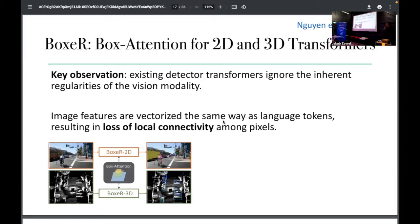But we still found a limitation, and that I'm finally going to talk about our own work, is that the existing detector transformers still ignore the inherent regularities in the visual image, in the visual modality. And these image features are vectorized in exactly the same way as language tokens, which is weird, right? So that was the starting point for what we call the Box attention, or BoxeR. So let me explain that.